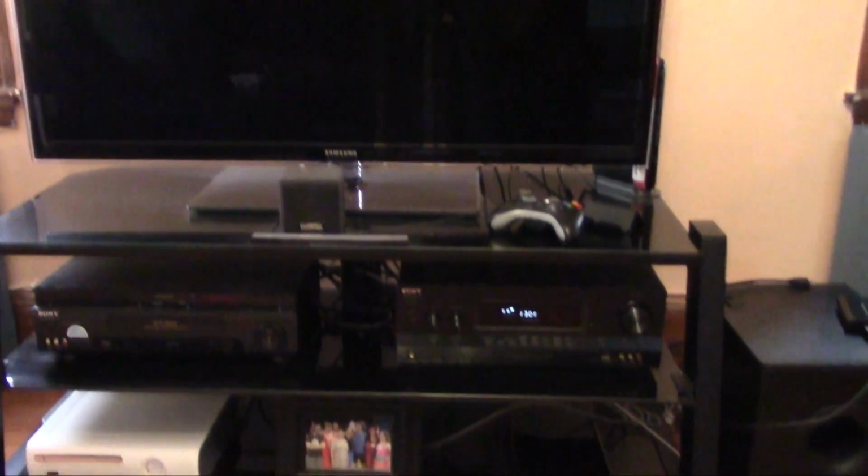By the way, the stand that the TV and all the games are on is by Init, I-N-I-T, specifically model NTC1140. It's cleared for up to a 50-inch television and 105 pounds of equipment. Now let's take a look at what I have connected to the TV.